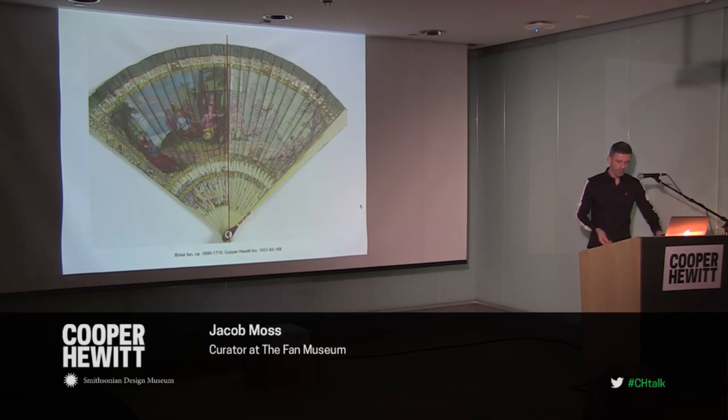Now, if we turn to look at a split screen showing two sides of the same fan, you can see on the right-hand side, only on the reverse, that is, only the outlines of a design are visible. Given the translucency of each wafer-thin blade, I wonder if the outlines were used as a guide for painting the obverse. That's to say the outward public side of the fan.